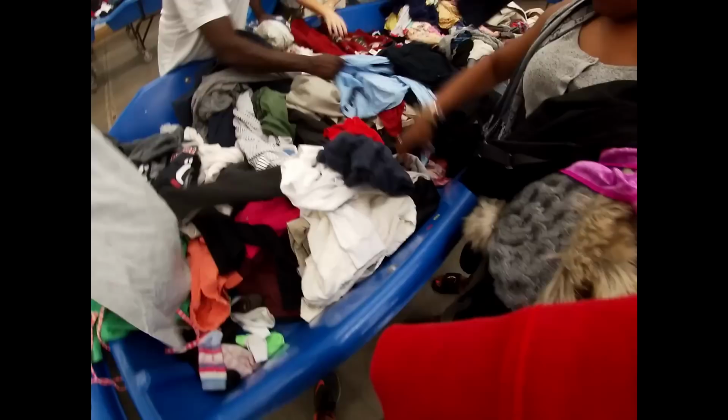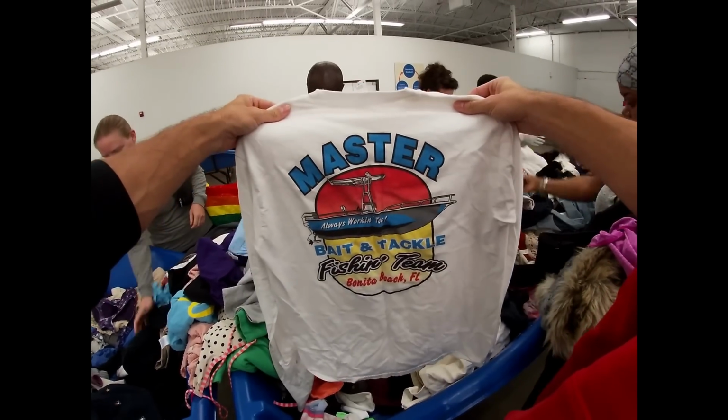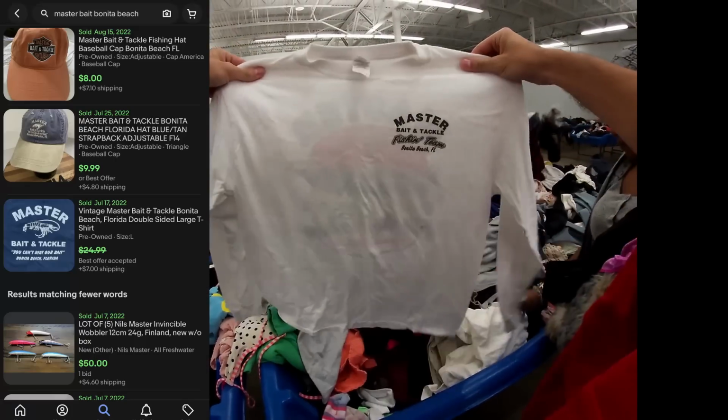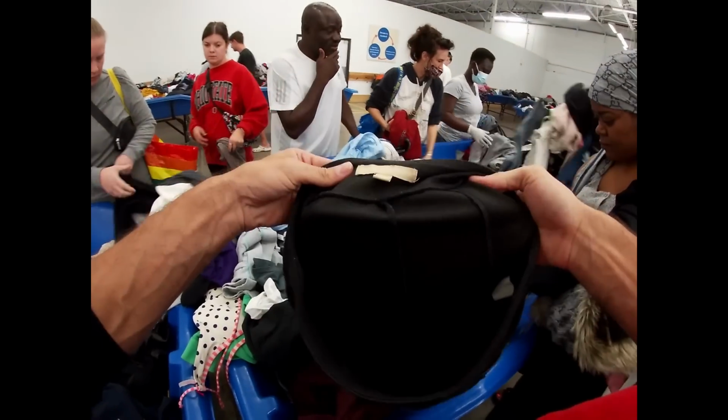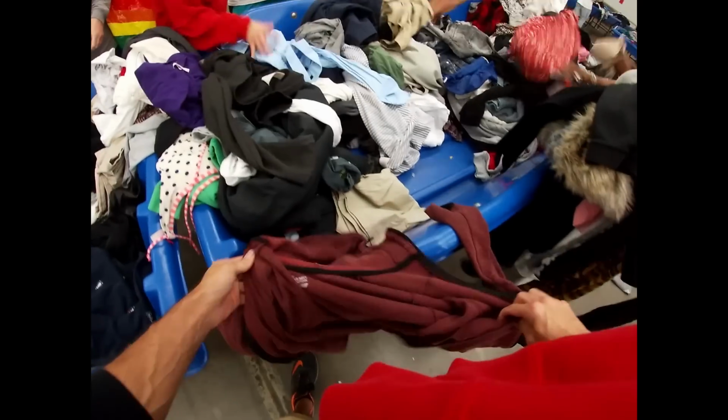I do find items that are worth that. Sometimes you have to just get creative with your pricing. There's a market for this type of shirt here. I'm not going to go into details with it, obviously, but I think I can get $20 to $25 for that shirt. Bonita Beach, good vacation resort area. It has a little bit of humor to it, so I'm gonna pick that up.